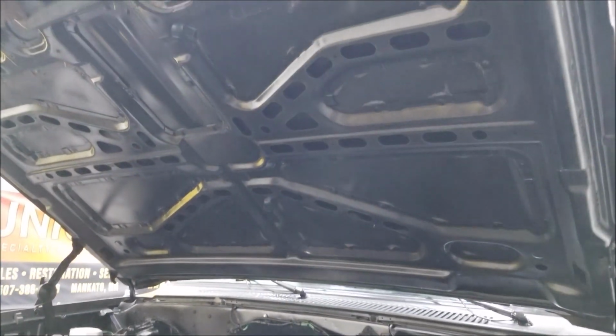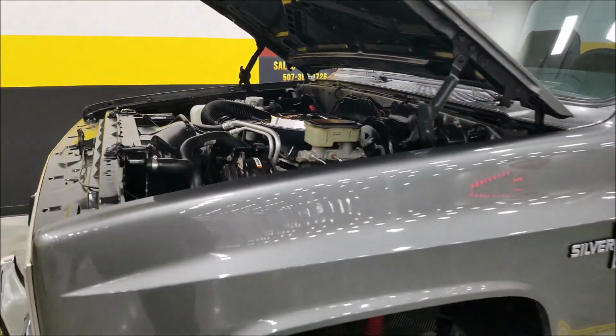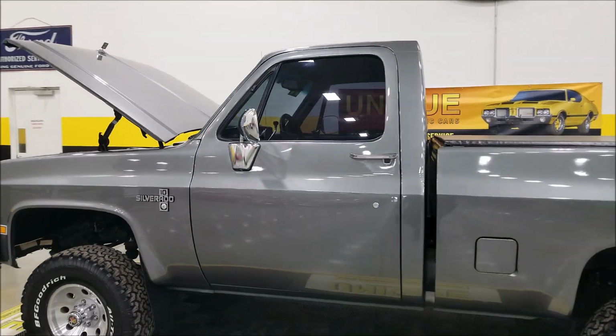Underside of the hood finished off just as nice. And you can take this truck to any of your local shows, cruise-ins. This thing's going to turn some heads. Might bring you home some trophies too, I'm guessing.